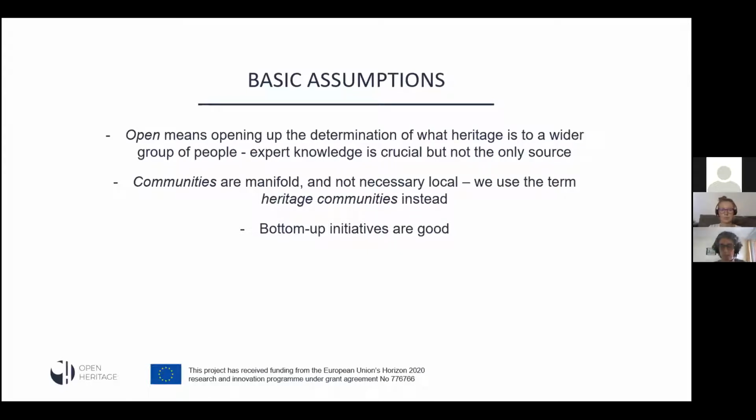and many more people and influence should be let in. We also think that communities are crucial, but communities are manifold and, importantly, not necessarily local. So we often use the term heritage communities, meaning that we want to involve people who might not reside locally there, but are connected to the heritage site.